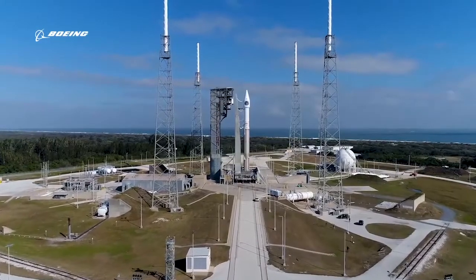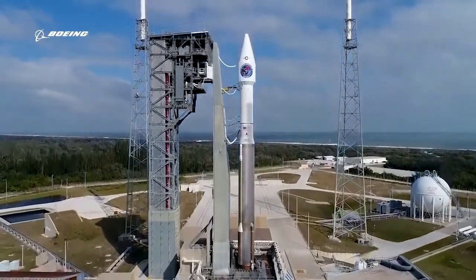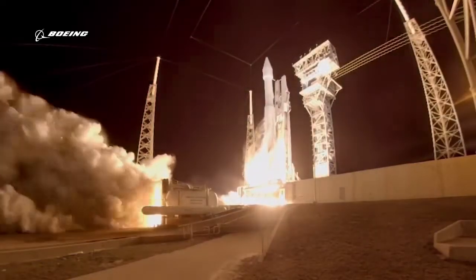For the early flights of the Starliner, we selected the Atlas V because of its unparalleled safety and mission assurance. The long-term success in this market is going to be driven by customer confidence in the safety and reliability. Every aspect of our spacecraft and our systems has been designed with that as a primary goal.